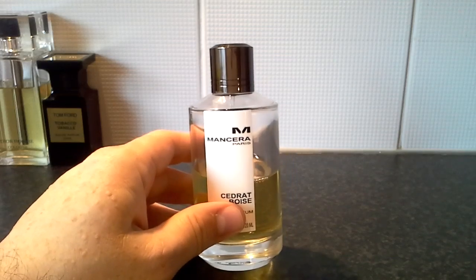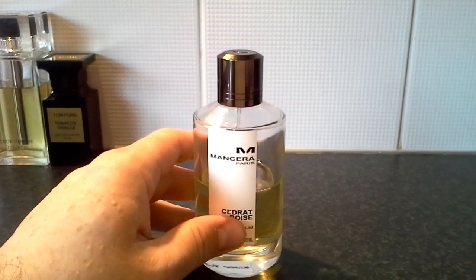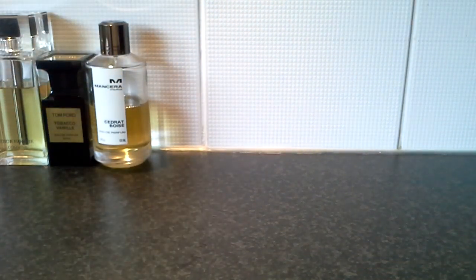This one retails for £100 for 120 ml in the UK, which is half the price of Aventus retail, and it lasts all day as well. The performance is definitely comparable with Aventus.